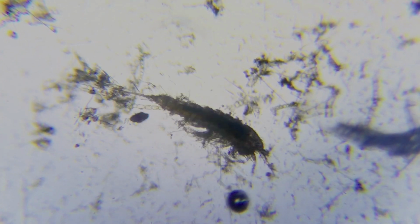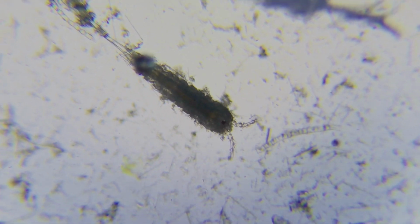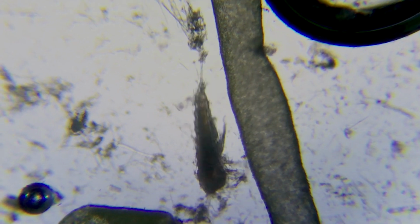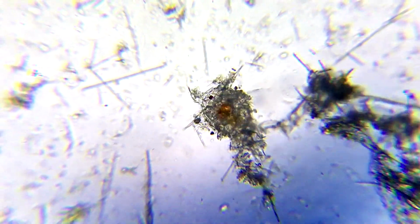This is another seawater arthropod. We think it might be a shrimp, though it has one eye, so I don't know. If you know what it is, please leave it in the comments below. Also, if you try collecting this stuff, I would not shake it up as much as we did. That's why it's covered in junk. Same sample.